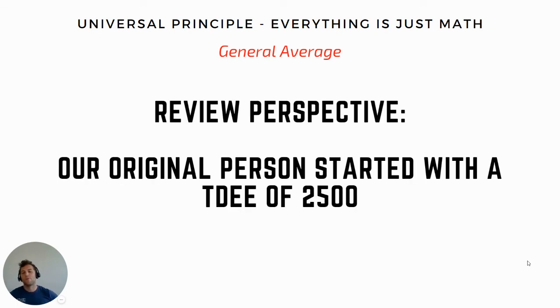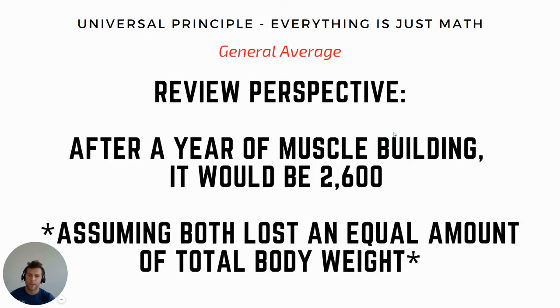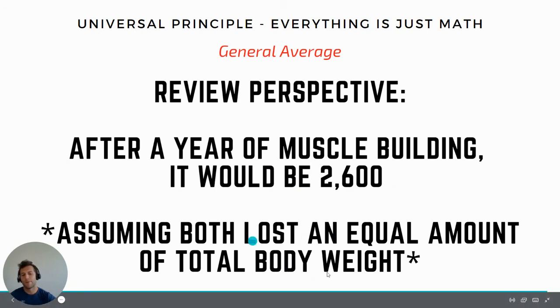So let's do a little review perspective. Our original person that we started with way back at the beginning, with a total daily energy expenditure of 2,500 calories per day. After a year of hard cardio circuits and boot camps and Metcons and CrossFit and Orange Theory, with their weight loss, total daily energy expenditure dropped to 2,200 calories per day. After a year of muscle building, it would have increased to 2,600 calories per day. It's assuming they both lost an equal amount of weight.